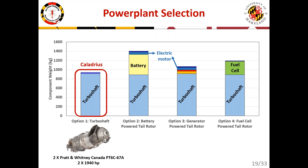Batteries are used to turn the tail rotor in option two. Option three uses a generator to convert the mechanical energy to electric energy, so there are no batteries. Option four uses a fuel cell to generate that electric energy. Options two to four have the benefit of replacing the tail rotor drive system by only wires. However, they resulted in heavier designs than full turboshaft.